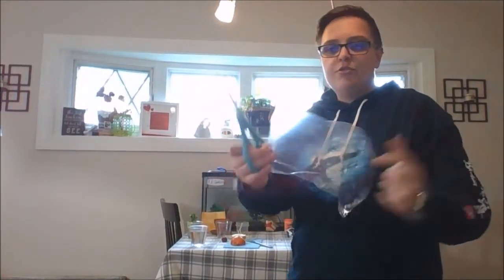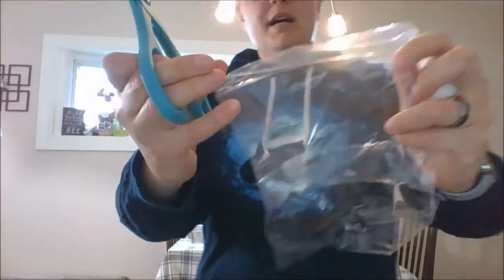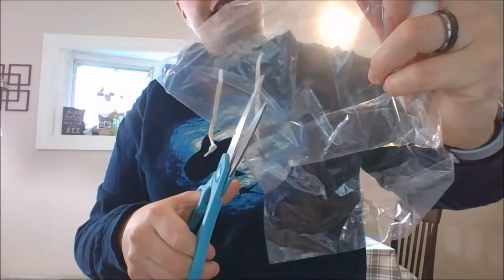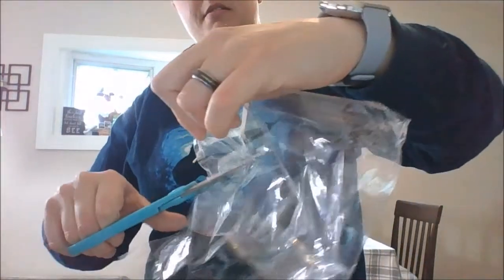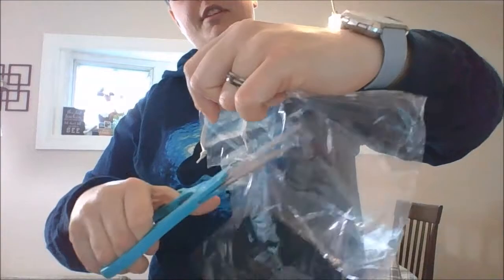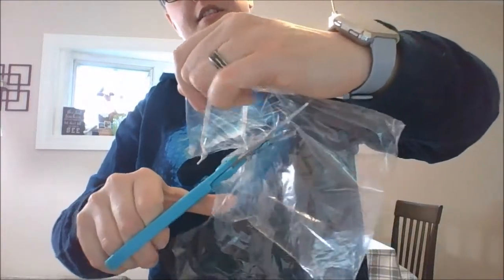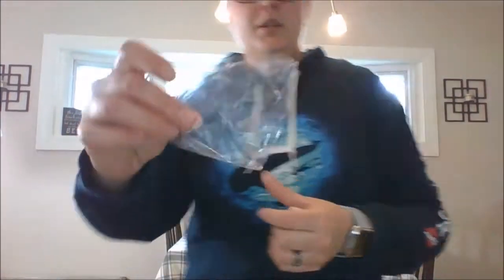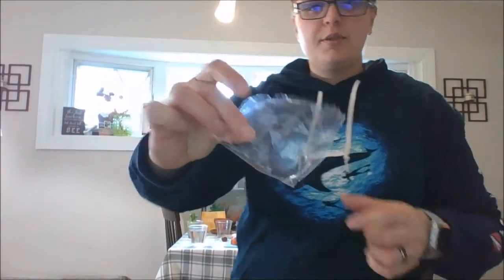So what I'm going to do is I'm going to find the corner of the plastic bag and I'm going to cut, because the cotton ball is going to fit inside this, I'm going to cut maybe just this corner off. And I'm still leaving a lot of space. But I'm just going to cut this bottom corner off. You can use the other corner for another craft if you want. Okay, so now I just have this bottom corner of the bag.